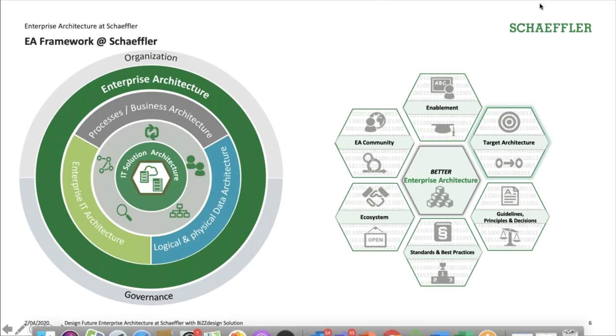When we talk about enterprise architecture at Schaeffler, we differentiate different types, which we have to combine. Enterprise IT architecture as one, but also business architecture, process architecture, and logical and physical data architecture. This is very essential for us, to combine these architecture disciplines from a business, data and IT perspective, because only when we balance the dependencies among each other can we derive the right decisions and the right integrated architecture fitting the future demands and requirements.